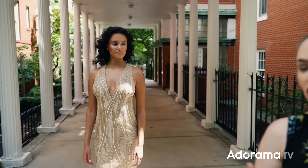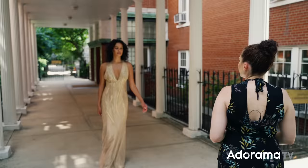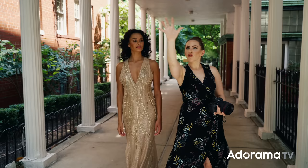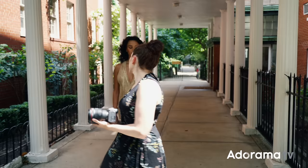So perfect. Great, and then can you take three steps back? Okay, so now as she's done that, there's no more light above her head. Everything is coming from in front of her, maybe even a little bounce here, which means the light is perfectly even and it gives her huge catch lights. So same thing. Great.